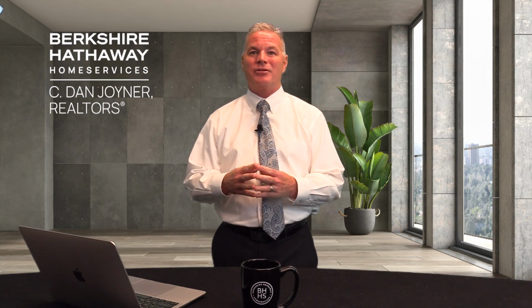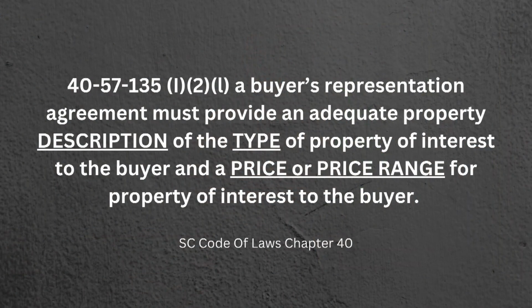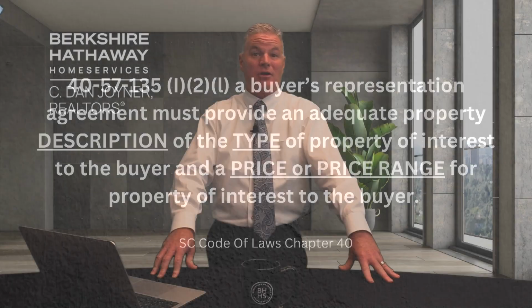Let's move on to Section 2. Section 2 is called the purpose of the agency, and I want to make sure that everybody understands this is directly found within the Real Estate Code of Laws, Chapter 40-57 in our South Carolina Code of Laws. And it's very specific with what needs to be filled out here. Otherwise, if it's not filled out correctly, it does not meet the terms of the Real Estate Code.